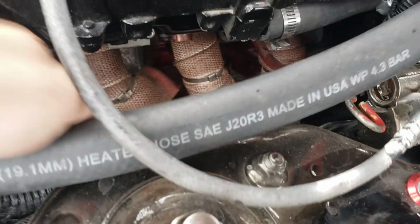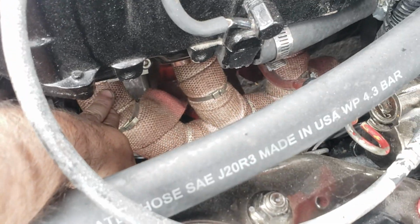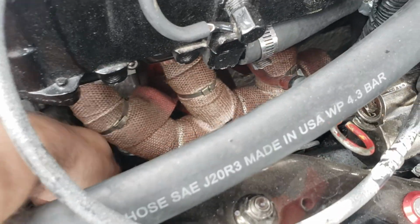The heat wraps made of fiberglass, they're really great. I just drove the car too, and look at this. I'm touching the header right now as we speak. It's warm. It's really functional.